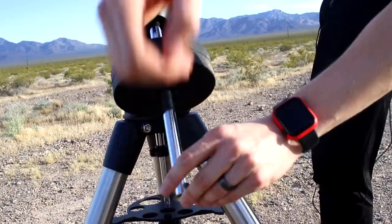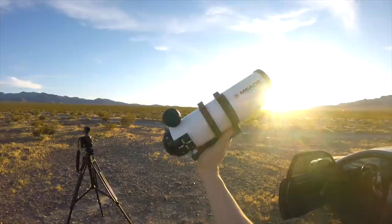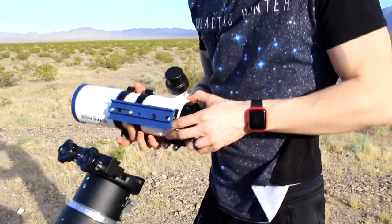Now before you put the telescope on the mount, we have to make sure we put the counterweights first. And we're going to make sure we put this back on right away. Like that, and now it's safe. Super light, that's awesome. And then you can put the telescope here. I'm actually going to put it this way because I don't want the focuser to touch this.